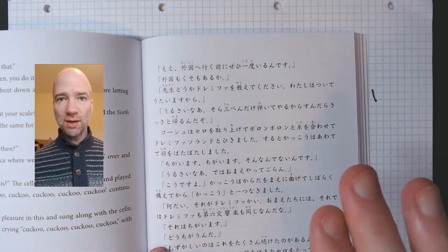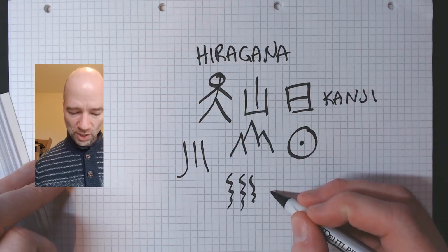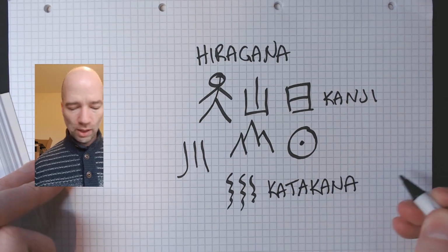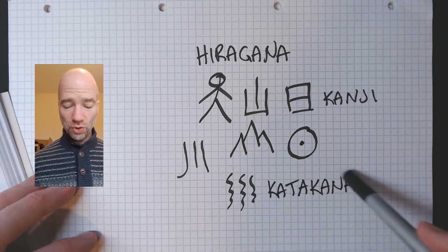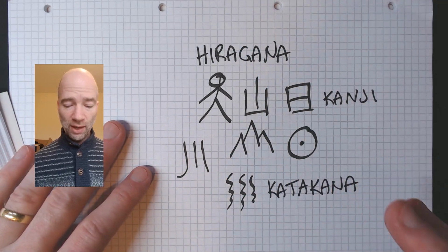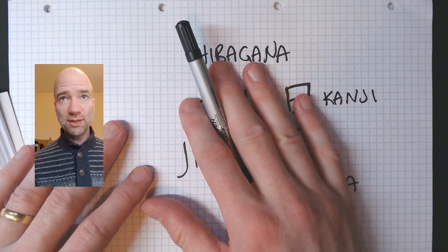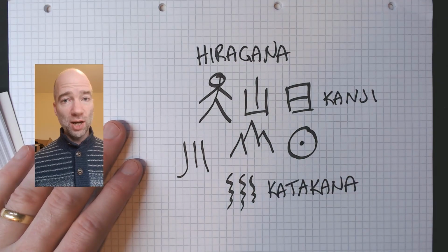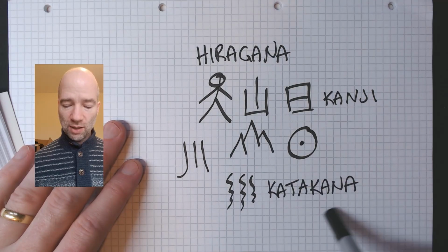It is known as Katakana. I'll just write that down as well. So hang on, there's room here. Katakana. And while historically katakana was used for what hiragana is used for today, these days it is common to write Japanese words and grammatical endings, etc., in hiragana, whereas if you have loan words that are not from Chinese, and I'll get back to that, in Japanese, you write them in katakana.